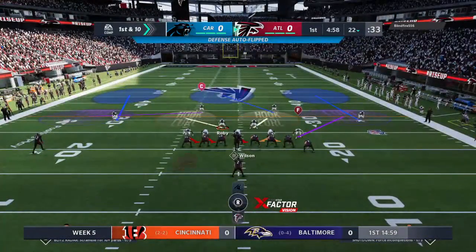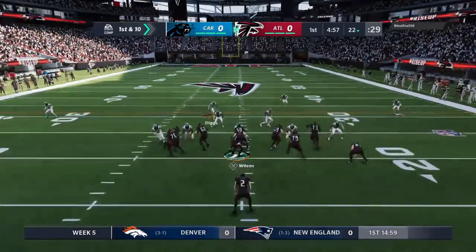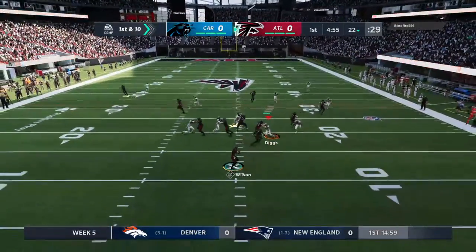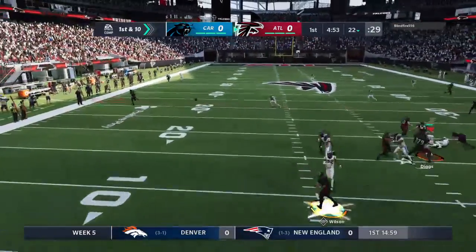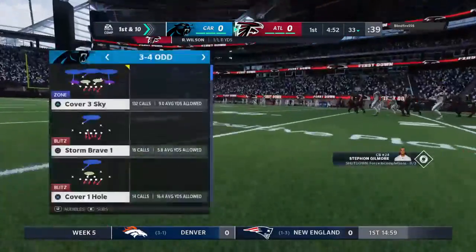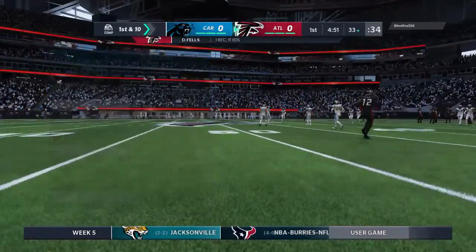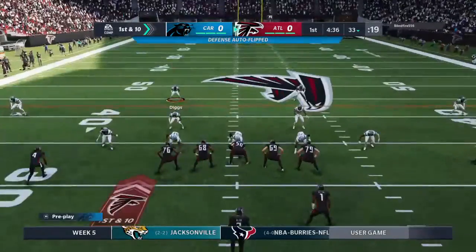First and 10, and kind of tipping their hand at running the ball. Three tight ends are out there. Play action. It's Wilson. And this one grabbed by Darren Fells. And he'll have this past the 30 prior to going out of bounds. The drive starting with a first down, 11 yards on that pickup.